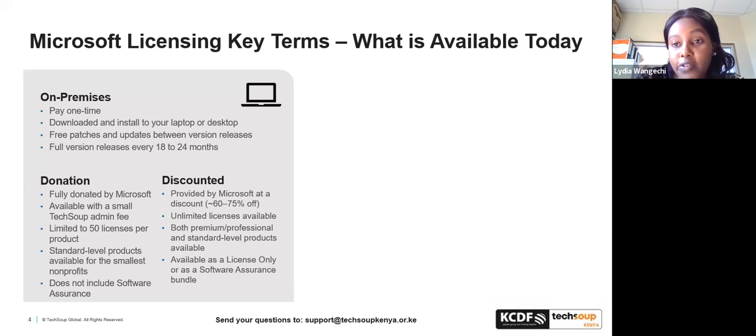So if the same Microsoft standard product as a donation is about $36, you will probably get it as a discount in the discounted category at probably $100. Probably $100 for the discounted option of the same product. But the good thing is that with the discounted, you get an unlimited number of licenses.